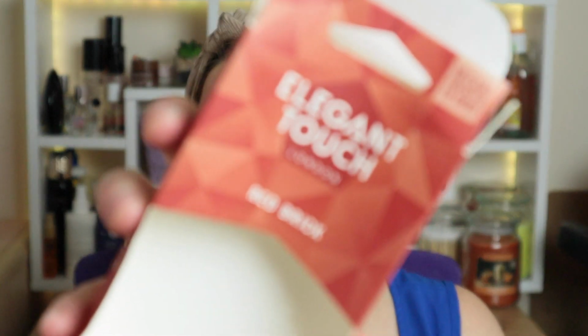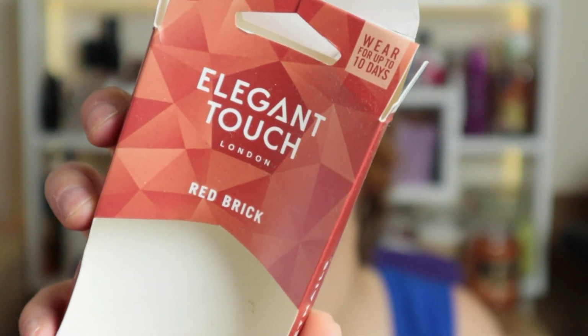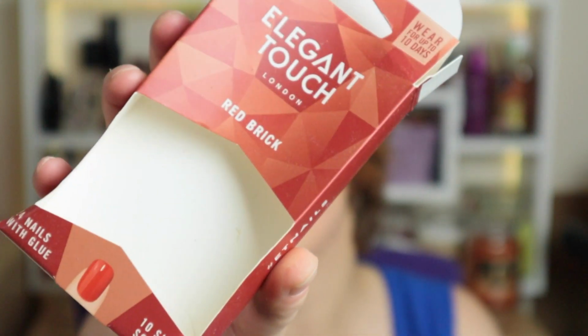So that's that one. Next we've got some nails, and these were from Elegant Touch. If you're not new here, you will have seen me talk about Elegant Touch nails before. I love them, I love the quality of them. Mostly the novelty ones were a bit of a letdown, but these weren't novelty ones, these were the normal quality ones. Again, short versions, so I handled them quite well, and yeah, just really enjoyed them.